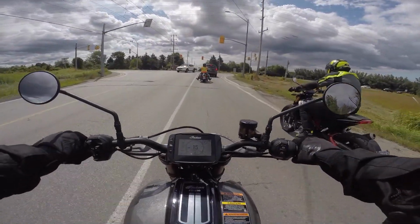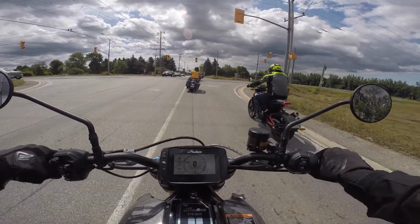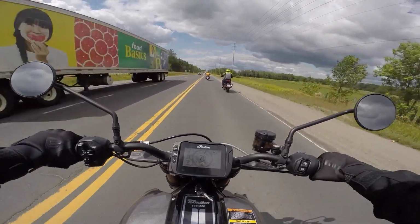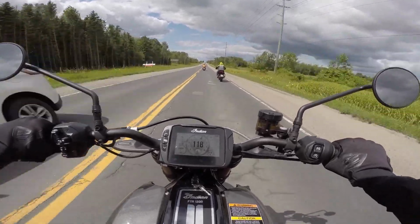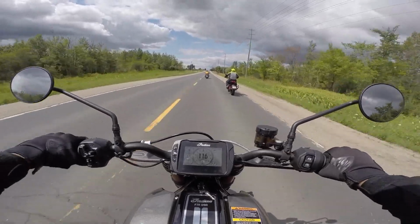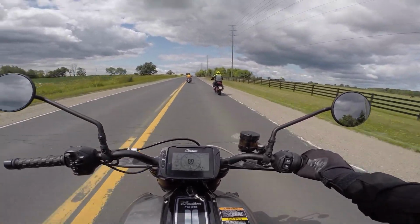Now this one has the stock exhaust. That one has the Akrapovic. I think Akrapovic is stock on that particular one. This one sounds good, but the Akrapovic sounds better. Plenty of pickup. This bike has no problem getting up to speed.